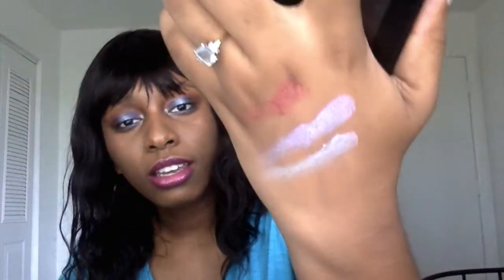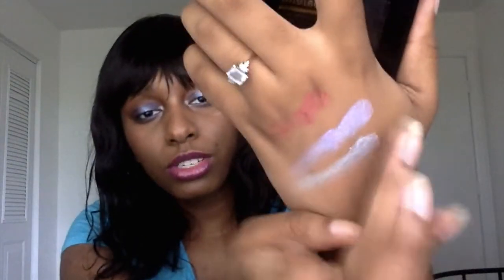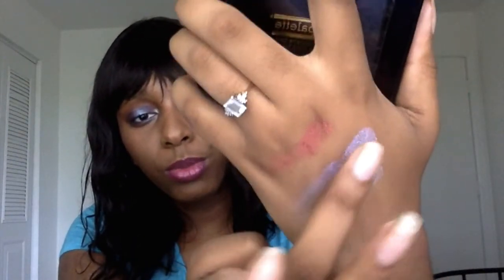And the next shadow, it looks purple, but it's not. It's called Charmed, and I would say it has more of a silver blue base. And at first I thought these looked really similar, but they don't. I feel like they lean differently. If you guys can see that, this one leans more silver, and this one leans more lilac. I have both of them on my fingers. They look pretty similar, I think, but I just topped them over each other today, and I thought that was pretty unique. So that's my Colourpop Princess Jasmine palette.